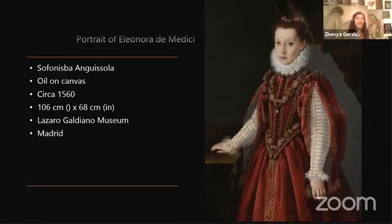And she did indeed paint portraits of queens and nobility, an incredible clientele. And here's something that really blew my mind. This is a portrait of Eleonora de Medici, a very high-ranking woman. So in order to attract such a visitor to your studio, you have to be able to talk their language. You have to be able to entertain them.